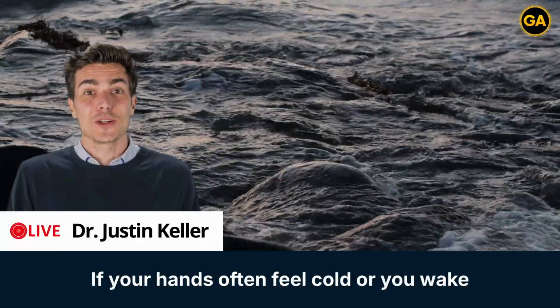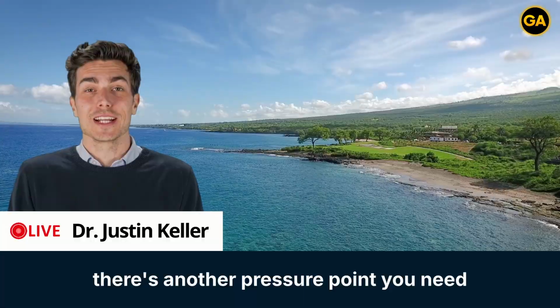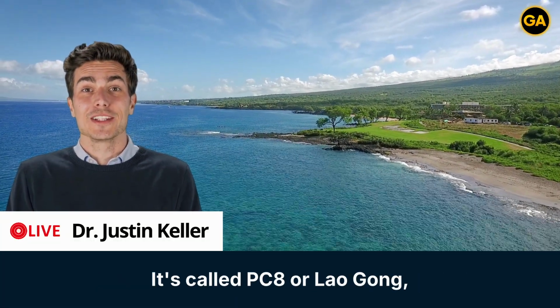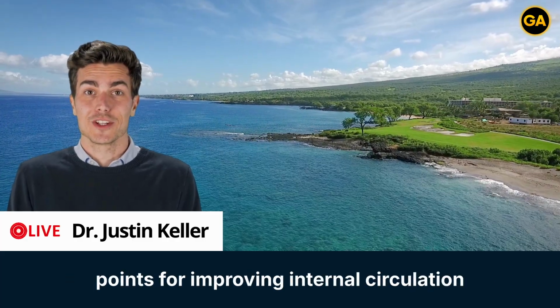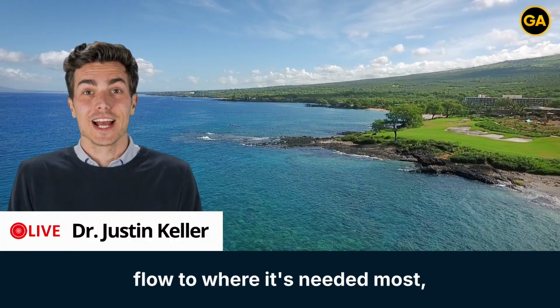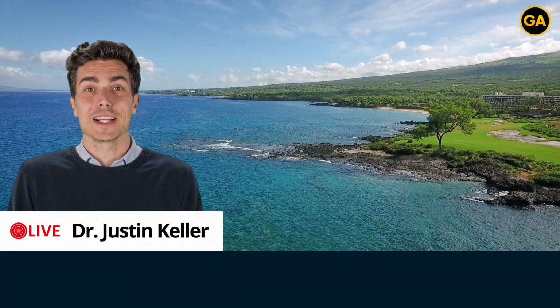Point 2. PC8 Lao Gong, center of the palm. If your hands often feel cold, or you wake up with weak or no morning erections, there's another pressure point you need to know, right in the center of your palm. It's called PC8 or Lao Gong, and it's one of the most effective acupressure points for improving internal circulation and helping your body redirect blood flow to where it's needed most: your heart, pelvic region, and lower body.